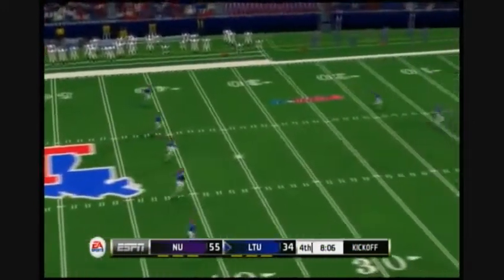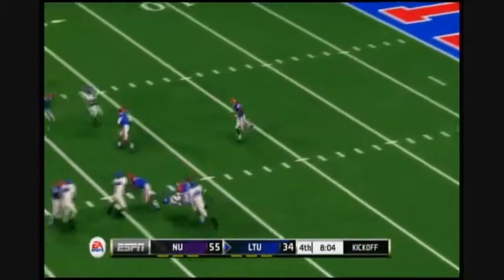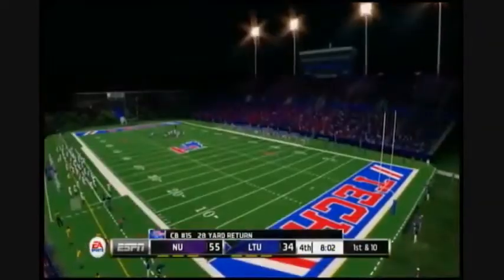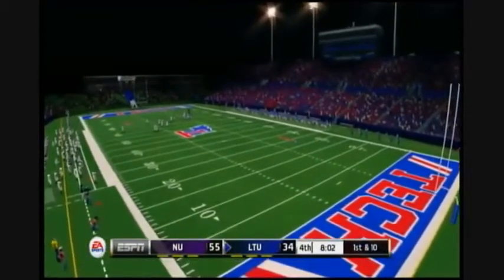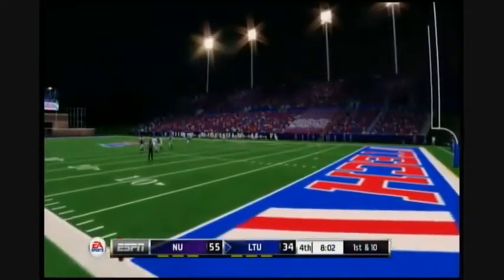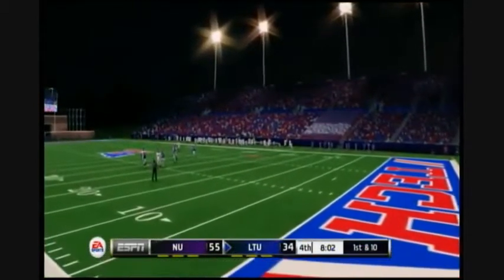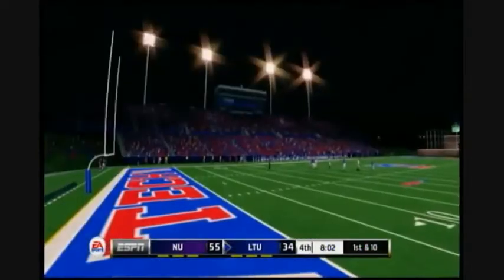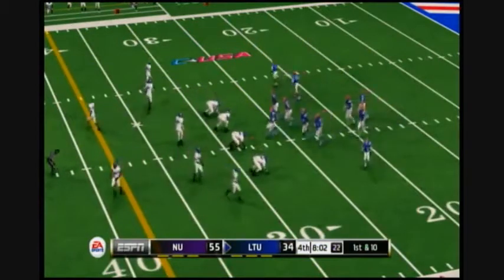He kicks it off, and he got all of that one. He's to the 20. Tackle at the 28-yard line. Kickoff returns 28 yards. Well, you know the offense would like to generate more than they did on their last possession.